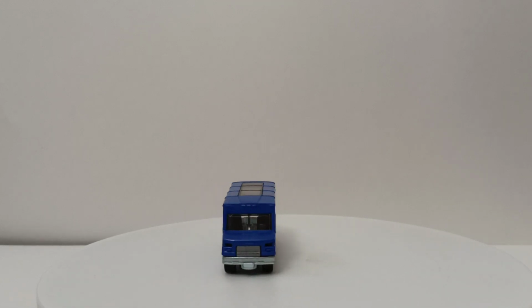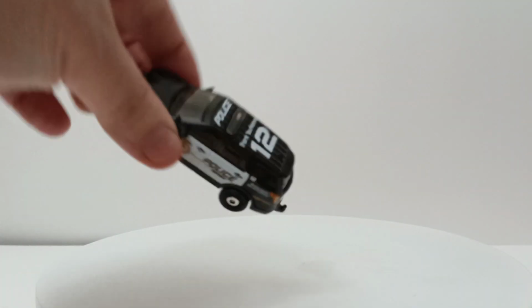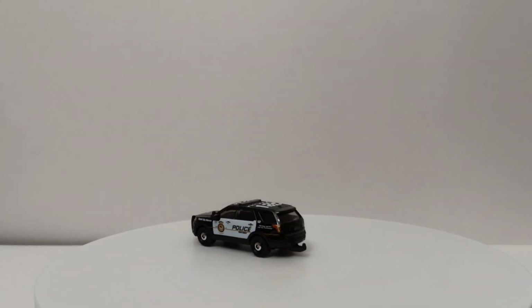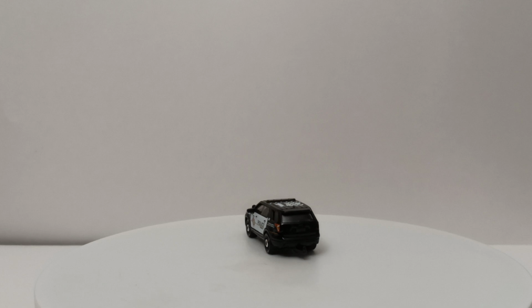All right, let's get into what everybody universally will agree are our first responders and our heroes. Let's start off with our 2016 Ford Interceptor Utility, our police car. It says, number 12, working together with the community. Thank you, heroes. MBX Matchbox Patrol. Thank you, heroes, on the roof as well. Car 12. Obvious choice to have a police representation in the set.